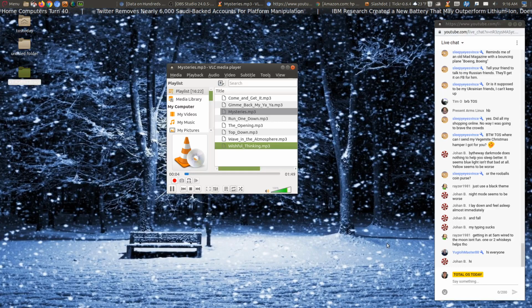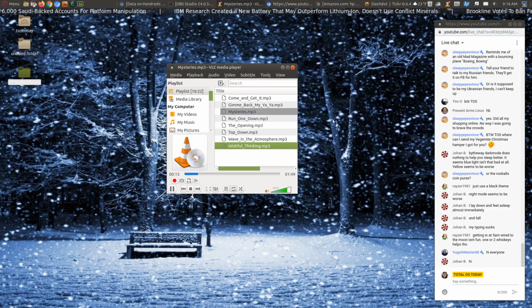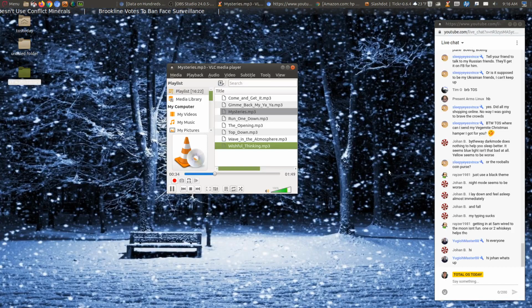Now let's see. IBM research created a new battery that may outperform lithium ion. I'm all for more power. I need more power. Let's face it, batteries and smartphones, they pretty much suck. Yeah. Hello, Yugi. They don't use conflict minerals in the battery. Interesting. I'm all for more power. We need more power.